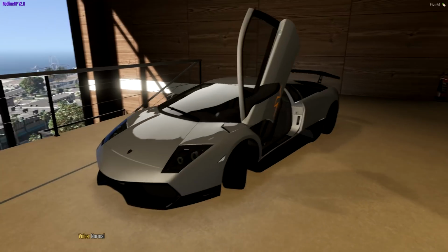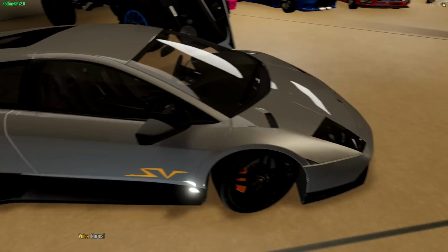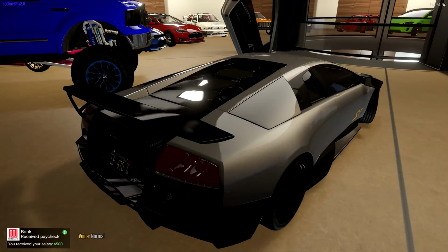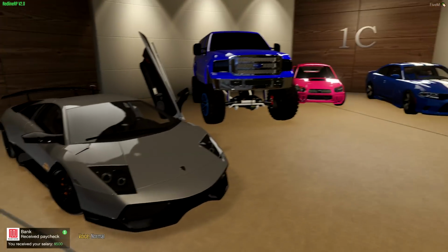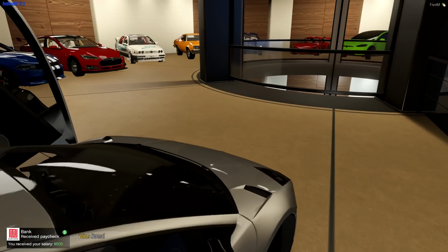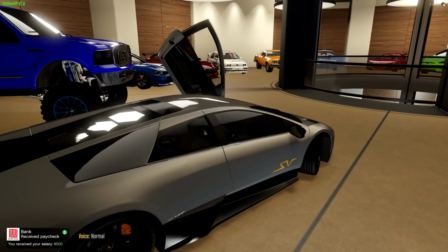It looks pretty clean. Then the last car, one of my favorite cars, is the Lamborghini Murcielago. This thing is clean. Love this car. One of my favorite cars. If I had to pick one car, it probably would be that one, maybe. But it's tough. There's a lot of nice ones.